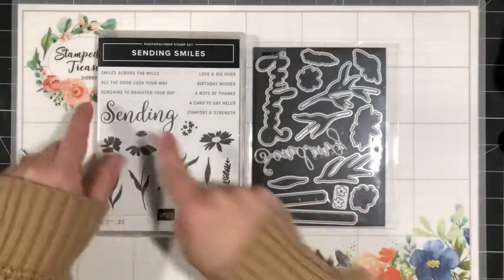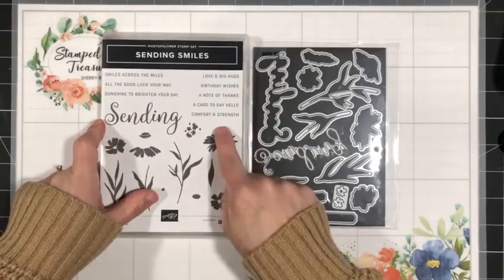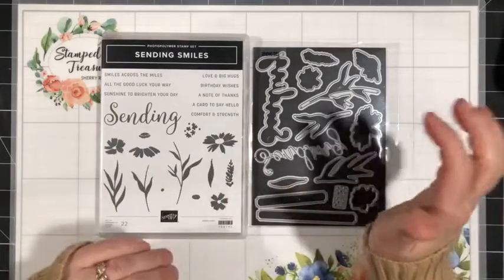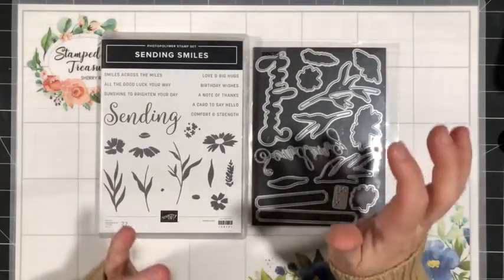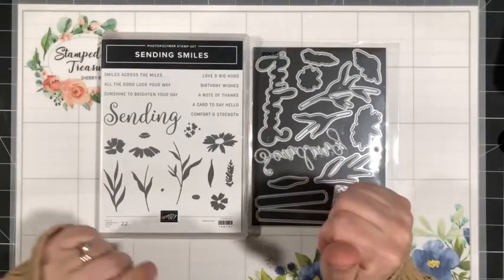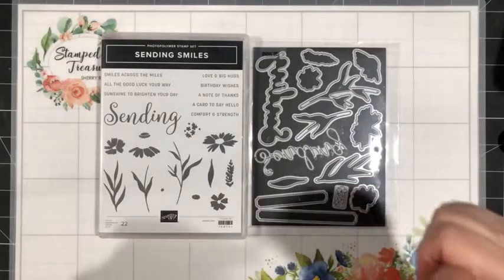And then there are a ton of great greetings in here. And you know what? These are greetings that I would use all of them. I find that sometimes there are sets that are great greeting sets, but there's like one or two that I wouldn't necessarily use, just because you have to have the right person to give a certain type of greeting to.